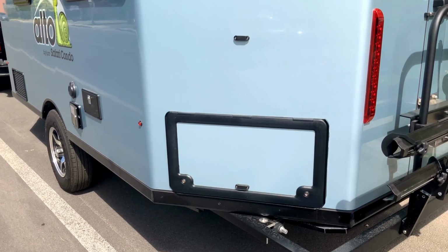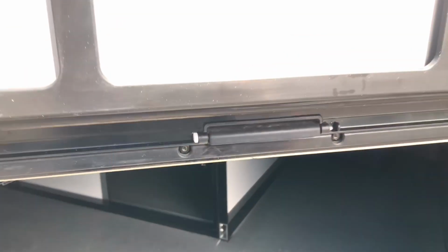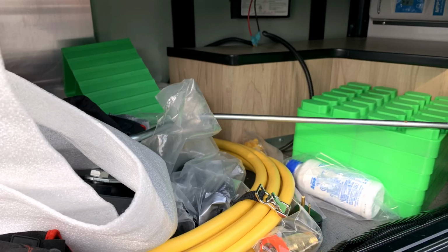I'll talk about that when I show the inside. But I think we're figuring it out, and I'll post what we came up with as a solution. But what we like is there's plenty of outdoor storage, accessible. The large section is accessible from the outside and the inside. And there's also storage in the front for the stuff that you need, like the hoses.